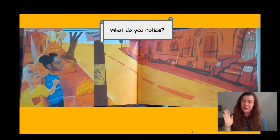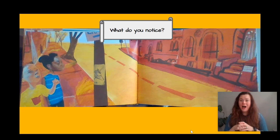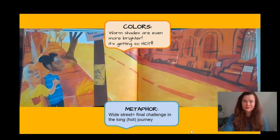Here is a page farther in the book where Mimi and Joe, our main characters, have almost reached the end of their journey, where they're trying to get to on this very hot day. What do you notice? Perhaps you said you noticed those colors again. Those warm shades are even more bright as they sort of trudge across the city trying to get into the library. Perhaps you noticed a metaphor at play here with that wide city street, signifying the final challenge in their long, hot journey to the library.